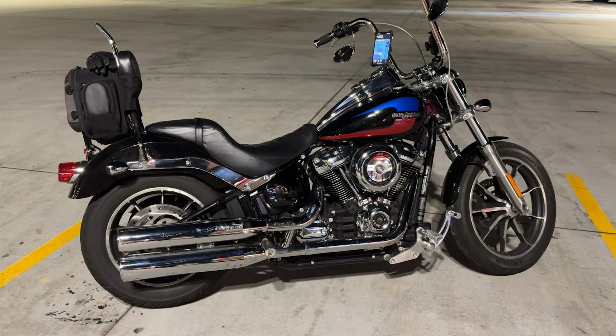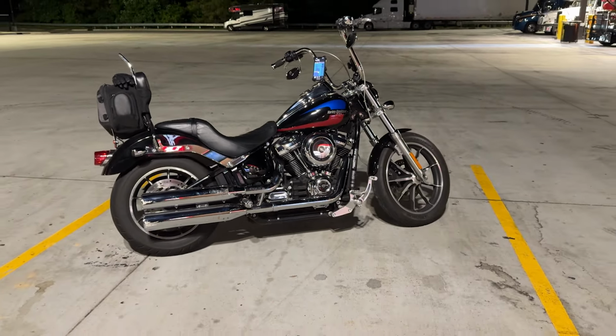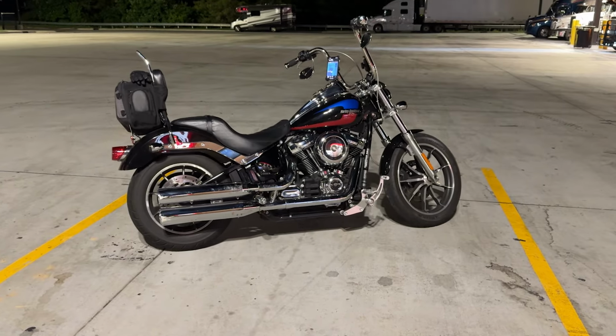And after browsing through everything in the Atlanta area, I settled on this lowrider. It looked like a big enough bike, similar to mine, but not the same as mine. I decided we'd check it out, see how it rides. I'd never ridden a lowrider before. Let's see what we can do.